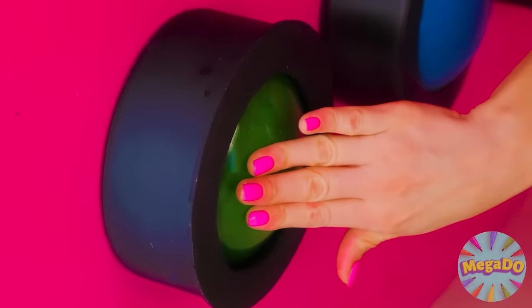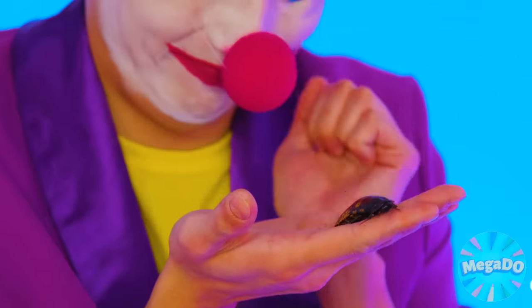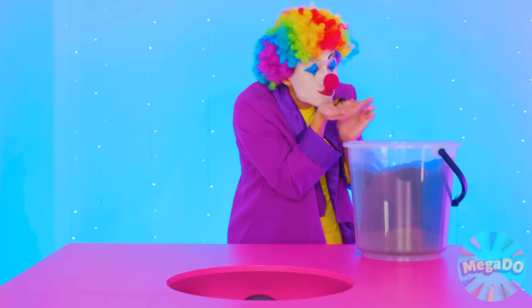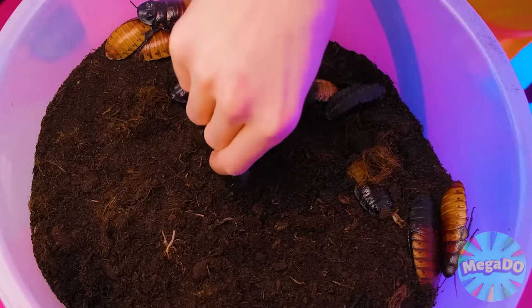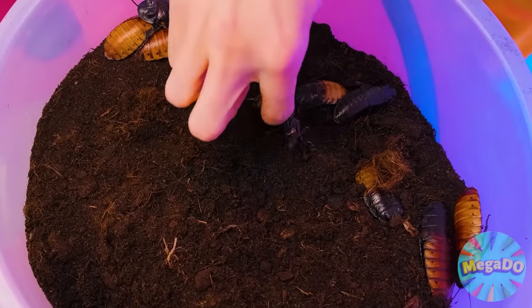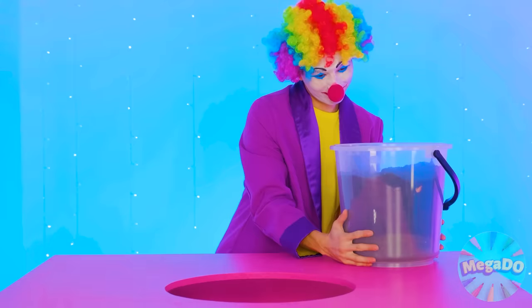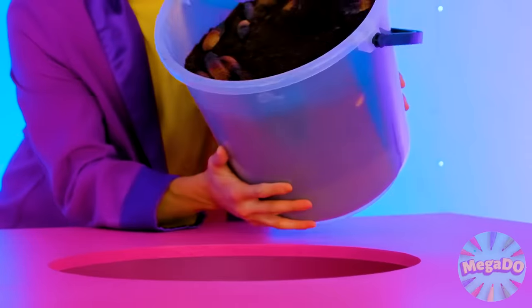What to press? I don't want a B. Okay, the green button it is. You shouldn't have pressed the green. You don't even know what's waiting for you. We've got these adorable little cockroaches waiting for you. And there's a lot of them. Oh. They even have their own little home. All right, time to eat.